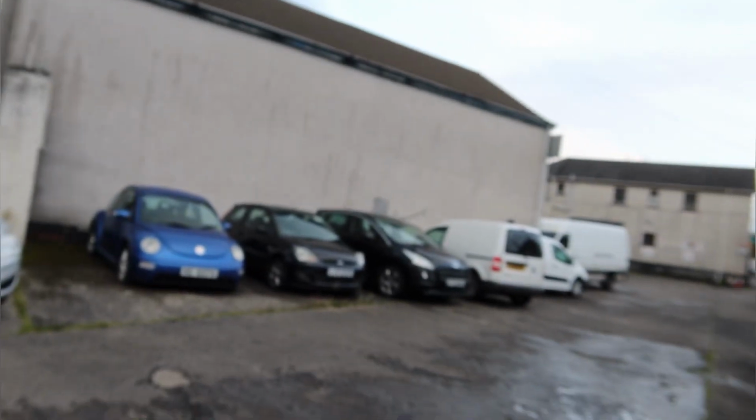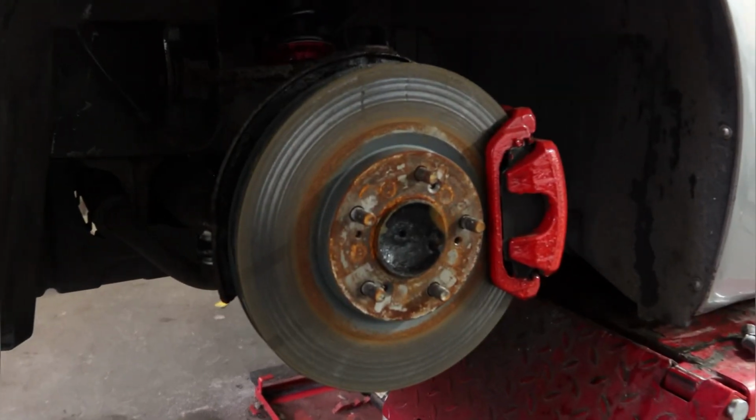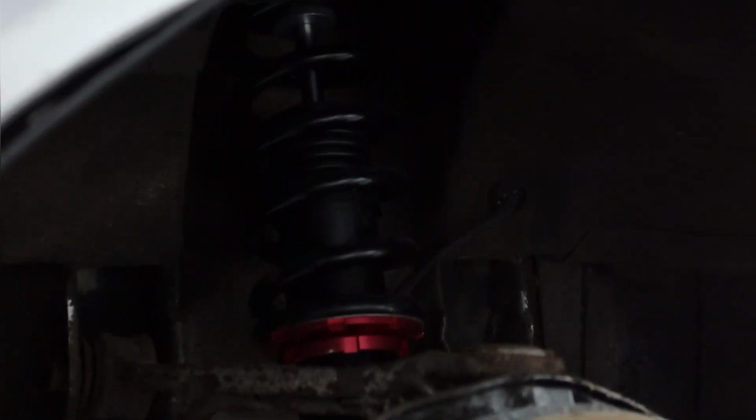You might remember the coilovers I put in not that long ago. You can go back and check the video. It drove from this unit to my unit, which is here, to around that corner. And they're coming out again. Coilover 1.